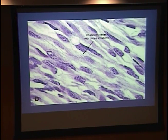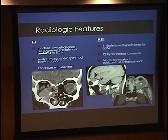And this is just a close-up view of the cross striations. It's kind of blurry, sorry. These are the cross striations that you could see potentially at higher mag, and this would usually be more in the embryonal variant, but this was not the case in our tumor.